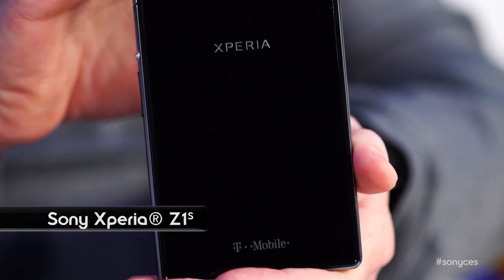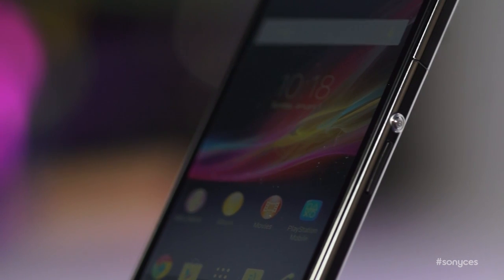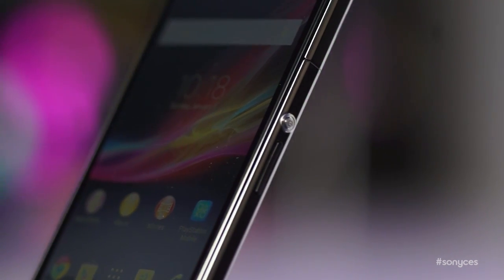Okay, and is the Z1S just a US territory version of the Z1, or have other improvements been made? First off, when we think about what's different, you have more memory. You have double the memory of the global product. The Xperia Z1 has 16 gig. For T-Mobile customers, we up that to 32 gig. And you still have expandable memory? Sure, up to 64 gig.